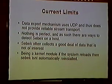Some of the current limits, though, and some of these have existed for a while. Primarily, the first one is, well, we use UDP, so that, of course, means that our communications channel is not reliable or connection-oriented, so we're going to lose data periodically. And there's really nothing we can do about that.